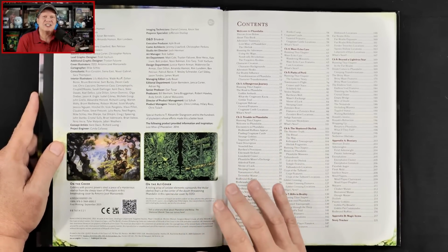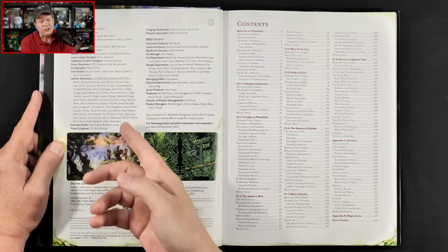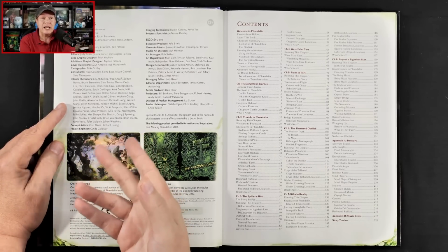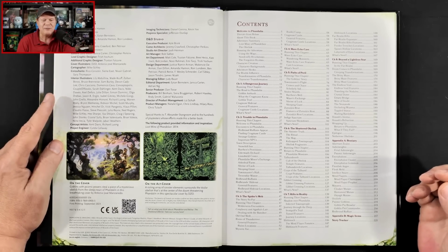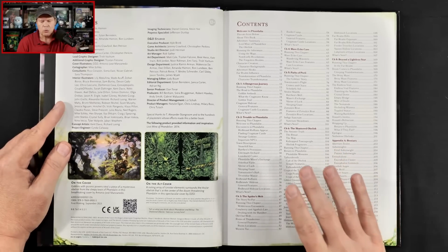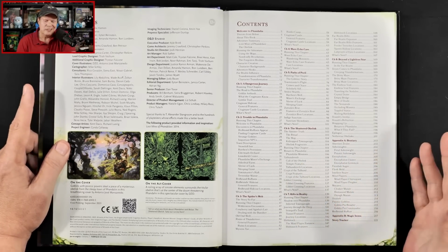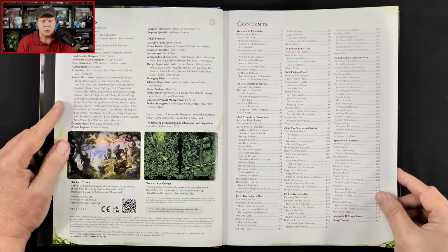So there are a lot of illustrators who worked on Phandelver and Below, the Shattered Obelisk. I'm not going to read all their names, but I do want to give them some credit. I'm not going to read the names because there's so many of them, and I would probably butcher at least half of them. For the most part, artwork throughout is pretty solid. There are a couple of pieces that are sort of ho-hum. But all in all, solid artwork throughout.